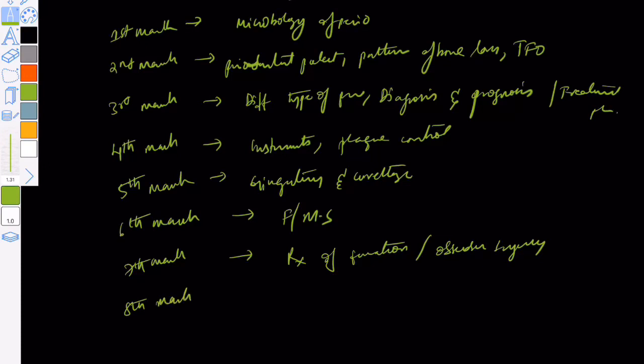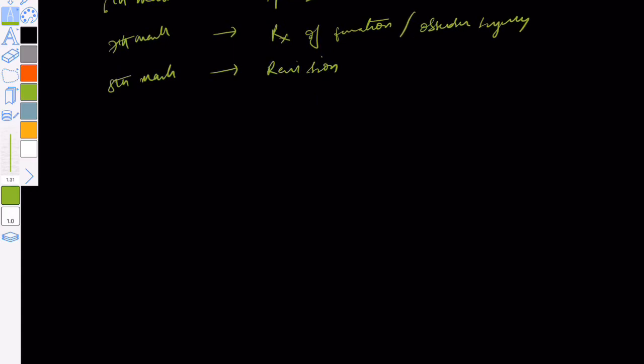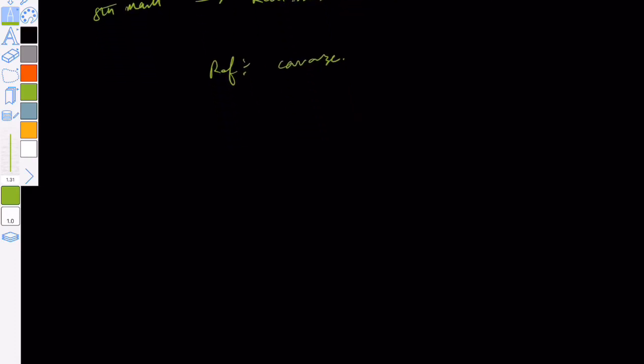8th March is a day of revision. All your backlogs which are left over due to any other issues will be covered. So we are done with perio. For perio, the reference book, as you know, is Carranza. The aim is not to cover each and every aspect, but what to be done and where will be clearly given as a hint and guided by the group. Don't worry about that.